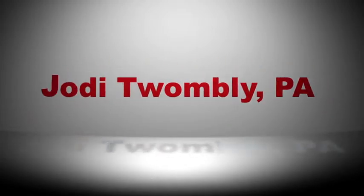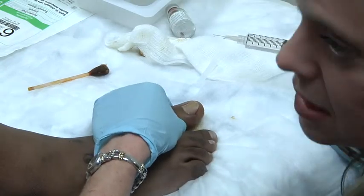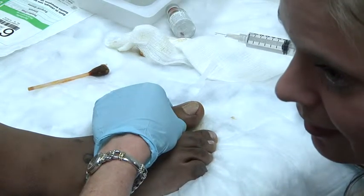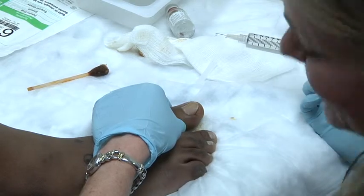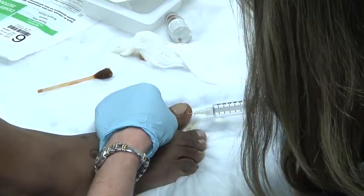This is 1% lidocaine without epinephrine to locally anesthetize the toe. This is the part that's going to hurt, okay? Can I sit up? No. Hold real still. Stick. Keep your bottom, scooting your bottom over, Dad.